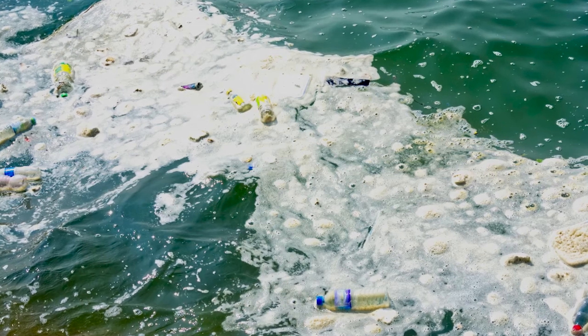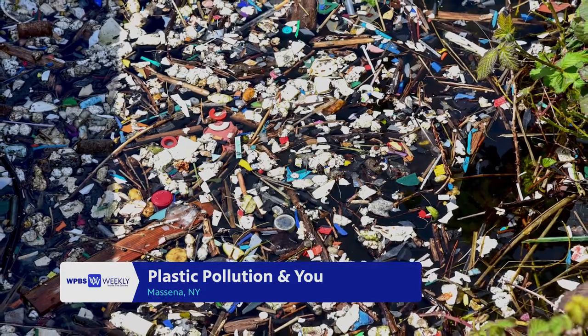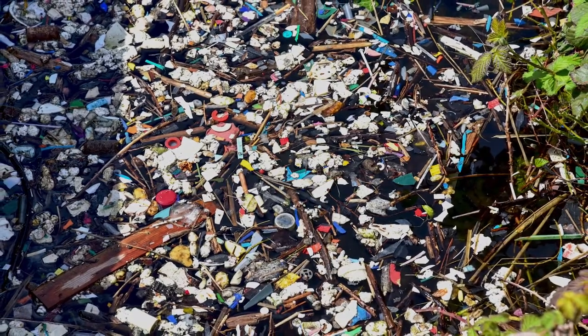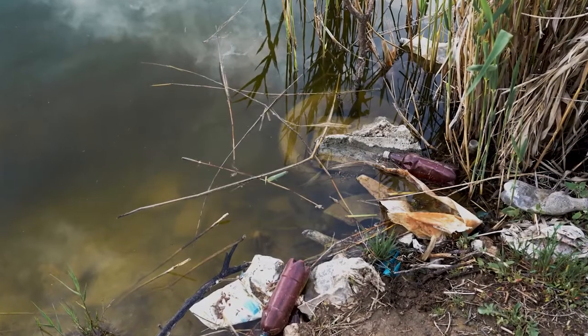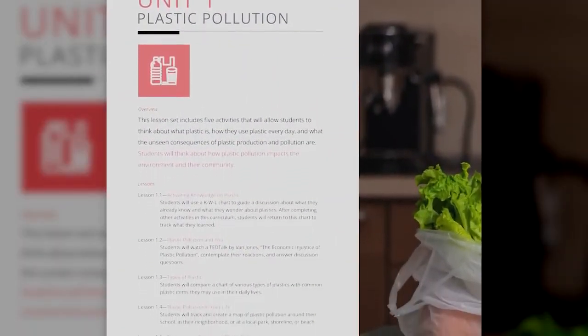Images like this are disturbing and disruptive to nature and wildlife, but it may not be long until we see less and less. Thanks to the New York Sea Grant, a nationwide program created by Congress in 1966, a new statewide curriculum may ensure that plastic pollution could soon become a thing of the past.